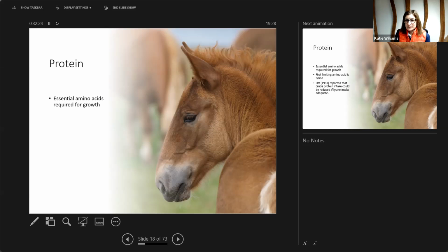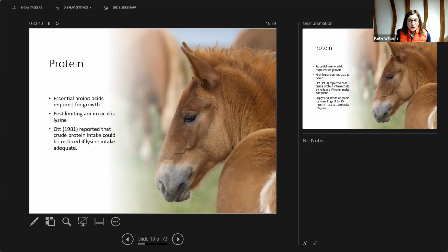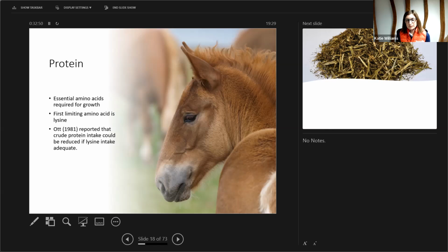Protein, so essential amino acids. Amino acids are the building blocks of protein. They're what the foal is going to need to develop tissues like muscle. And the one that is most commonly talked about is lysine. So it's the first limiting amino acid. And if we don't supply enough lysine, then it will slow the rate of growth. Now, historically, and this is going back 30, 40 years nearly now, if we fed lots of crude protein, it was generally considered to be okay. But actually, what we can do better now and more efficiently is get the level of lysine right, and then the crude protein requirement is no longer as high as it used to be. So again, targeting, using the right quality of feed is really important.